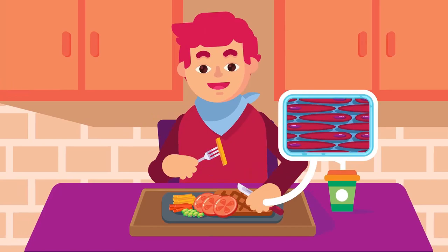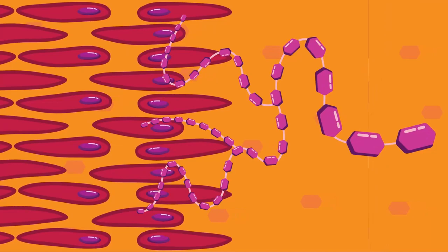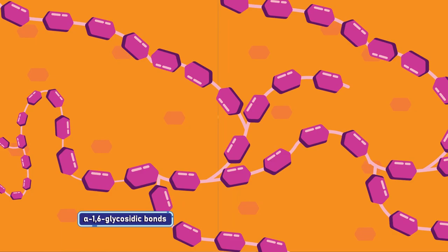Glycogen is sometimes referred to as animal starch. It is a stored form of carbohydrate in animals and also in fungi. In mammals, it is stored mainly in the liver and in the muscles. It is formed when numerous glucose molecules condense to form highly branched chains of glucose units.